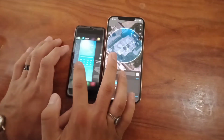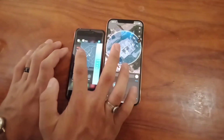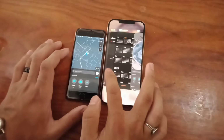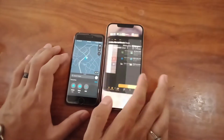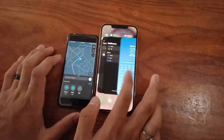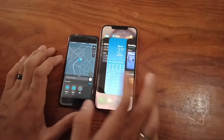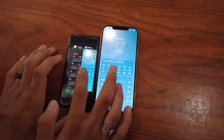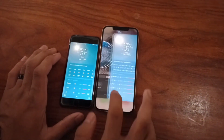Both of them are doing a good job in keeping apps in memory. Let me tell you that I haven't used any heavy apps, so I will do a heavy app opening test as well on these phones in the future.